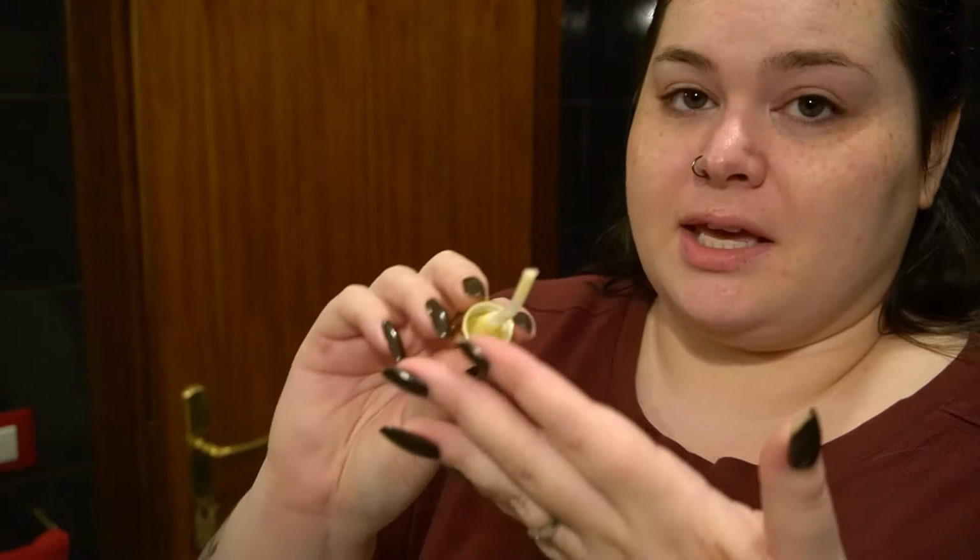Plus I'm usually going to bed, and it's not like I have to smell it for very long. I'm gonna use the Farmacy one though because I need to finish this thing up. I have to take the lid off because it's almost gone.